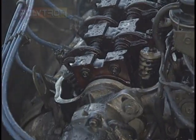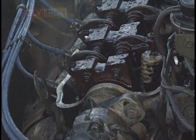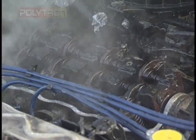Now let's take a look up top. Look at the valve train. The salt water is fouling the valve train. Salt water is getting inside this engine and it's running beautifully. Polytron has protected this engine from salt water.